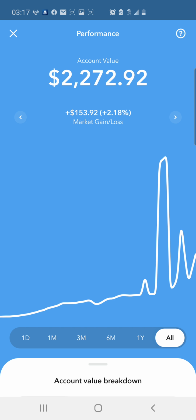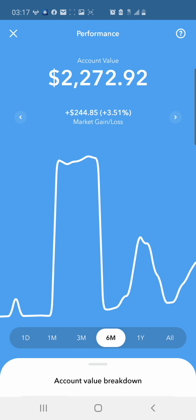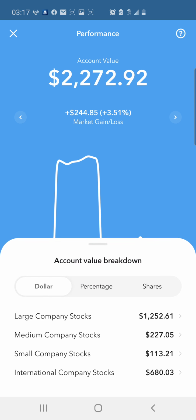And I'm currently in the process of pulling out my gains now. So I have maybe $700 in here. I put about $1,500 in here. I'm in the process of pulling it out now. Then we'll look at the account breakdown value.